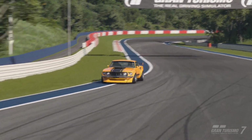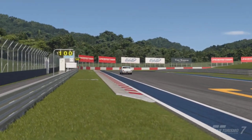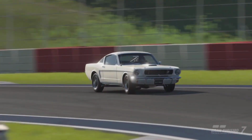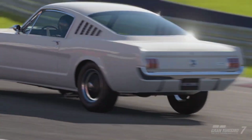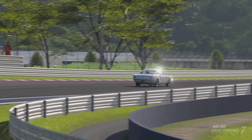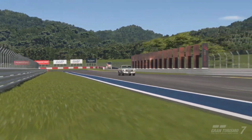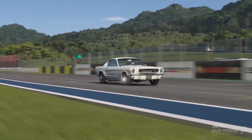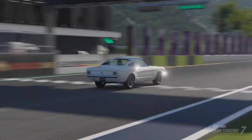Now, if we head on over into the Shelby GT350, in its standard form, this is how you would expect the Ford Mustang to perform. The car's handling is just honestly perfect. If you imagine how the classic 1969 Ford Mustang was supposed to handle, well, that's what you get from the Shelby, even though it is a 65 model.